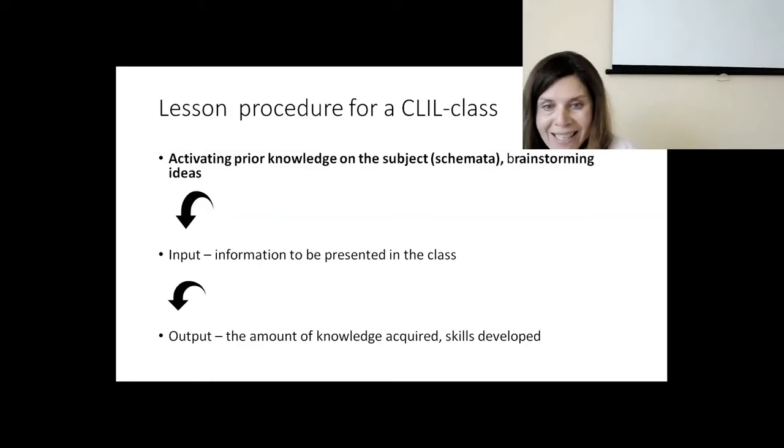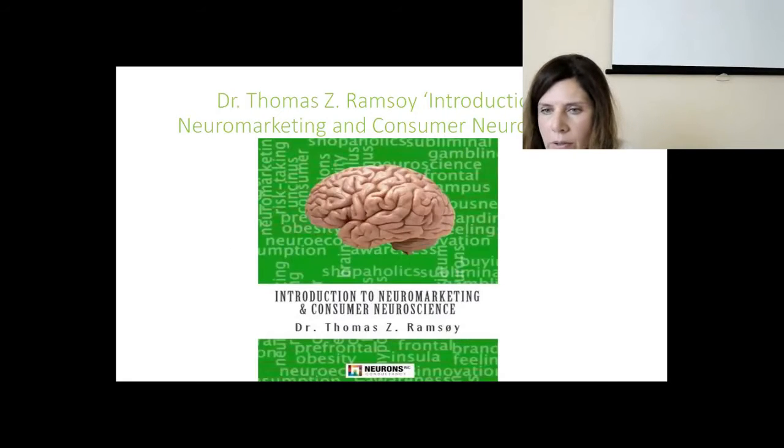Then we had to devise a special syllabus for such classes. And this is just a scheme of a class in neuromarketing. It also required a choice of particular materials, because we needed some textbook to rely on. In fact, there are so many of them, but we picked this one as it nicely combines some theoretical concepts of neuromarketing and neuroscience with practical application.